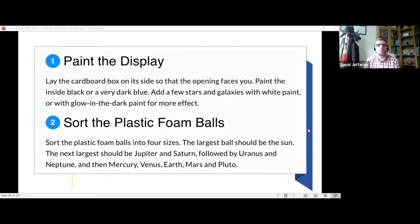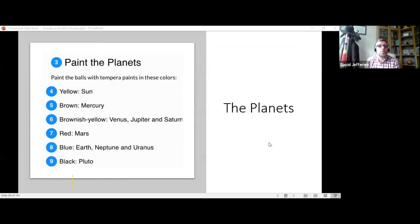And then you can paint them, because that's what you do next. You paint the largest ball yellow for the sun. Mercury should be painted brown. Venus, Jupiter, and Saturn, brownish yellow, just mix it up a bit. Mars, red, obviously. Earth can be blue-greeny, Neptune and Uranus as well, and Pluto black.